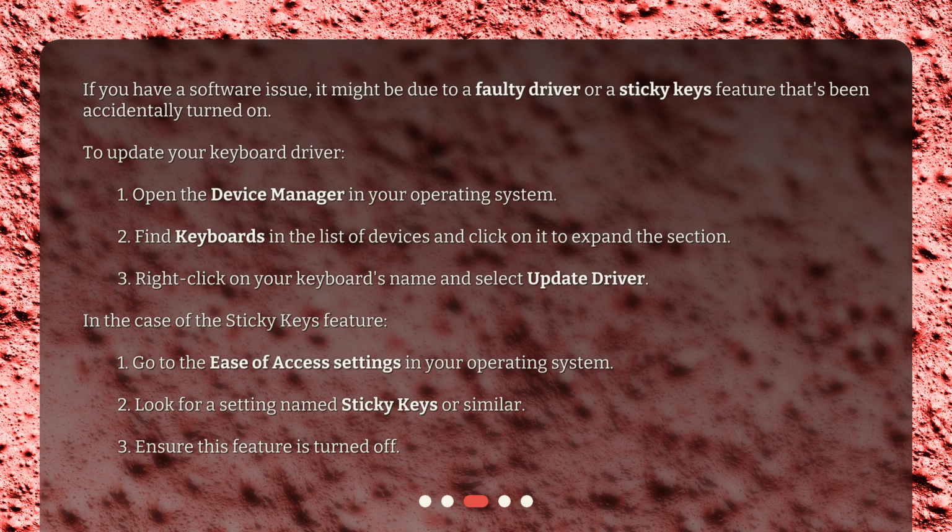In the case of the sticky keys feature, 1. Go to the Ease of Access settings in your operating system. 2. Look for a setting named Sticky Keys or similar. 3. Ensure this feature is turned off.